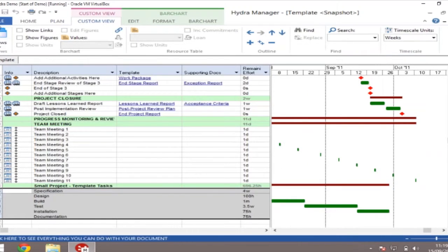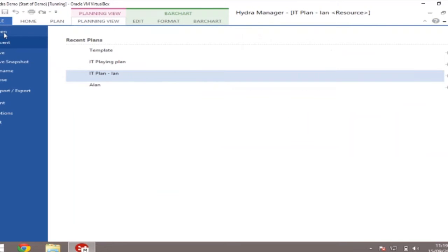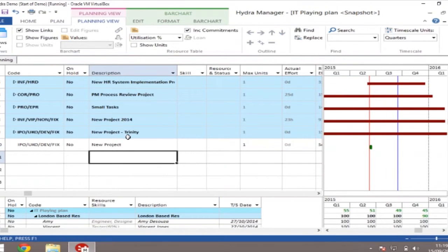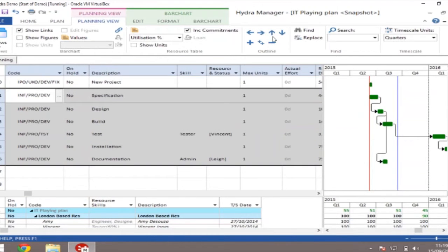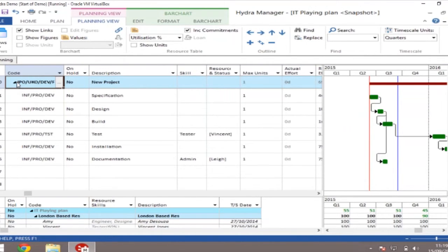So I'm going to go back into my plan. And I'm just going to plan this new project here. It's at the bottom of the priority. This list is based on a priority order. And I'm going to paste it in there. Okay. Now I'm going to make sure that this work is, as you do in any other planning tool, indented. So now I've got my new project.